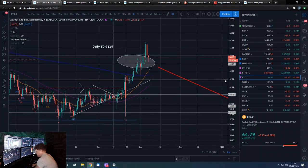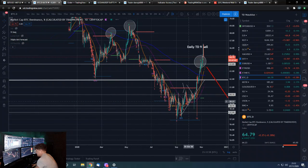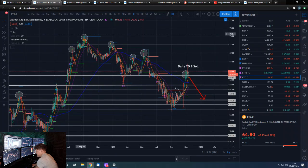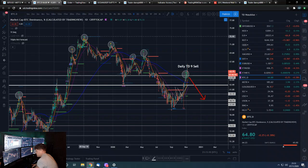BTC.D, how are you doing, sunshine? So yeah, again, very aggressive move up. If we zoom out on this, we are on the daily. You can see there is a trend line of sorts in here. I think I did speak about it. I think I did draw it in, and then decided I didn't like it cluttering my chart. But yeah, there it is.